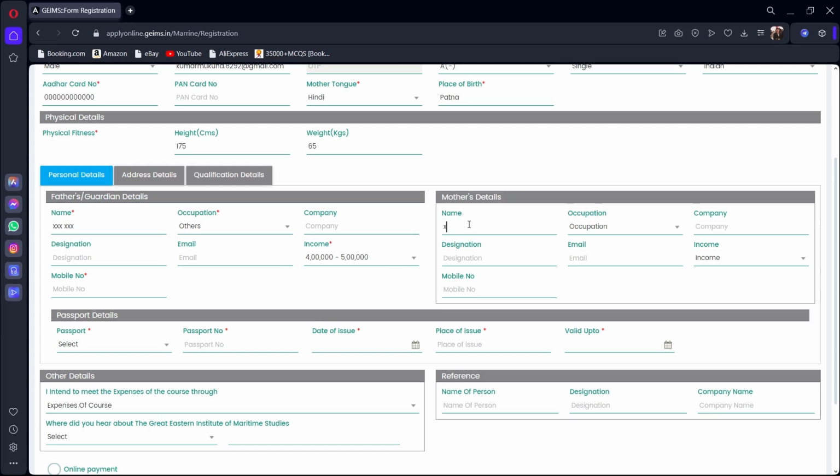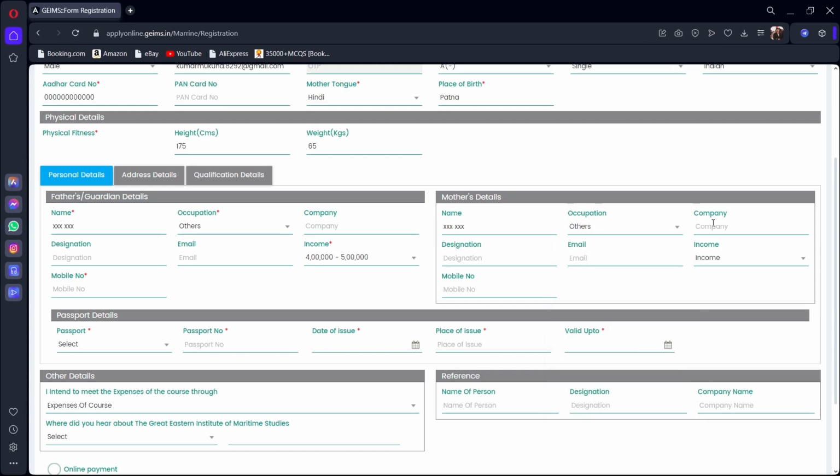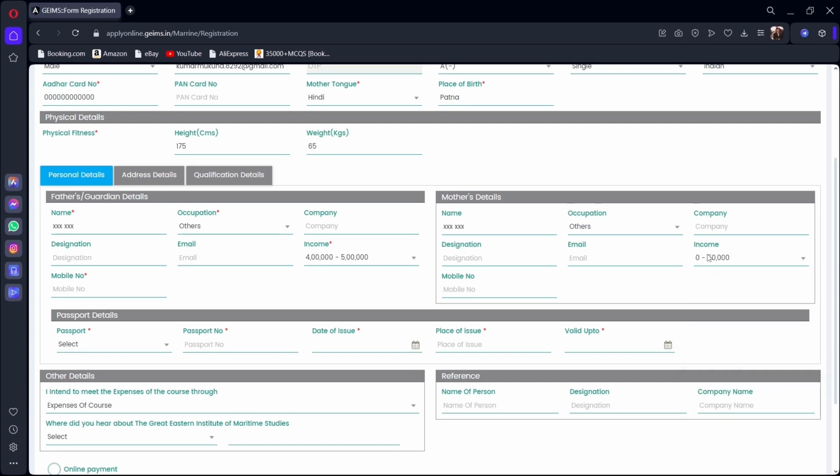Then your mother's name, again, you have to fill her full name. Her occupation, if she is a housewife, I think there must be an option. If not, then just put other. And if you want to put the company's name and all, it's not mandatory, as I said, so just leave it empty. Income you can put, but again it is not mandatory. If you want to put, well and good. Otherwise, don't. The phone number of the father is mandatory here, so just put it here.